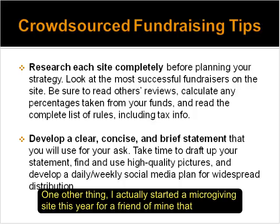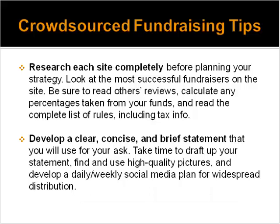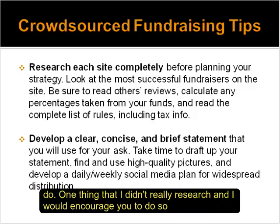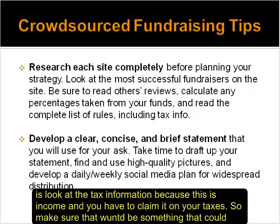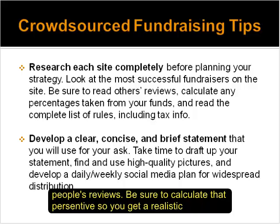One other thing. I actually started a microgiving site this year for a friend of mine that was fighting cancer. She lived in Nicaragua, and I started a microgiving site here for her because her medical care was more than her family could do. One thing that I didn't really research, and I would encourage you to do so, is to look at the tax information because this is income and you have to claim it on your taxes. So make sure that you know, so that wouldn't be something that could hold you back.